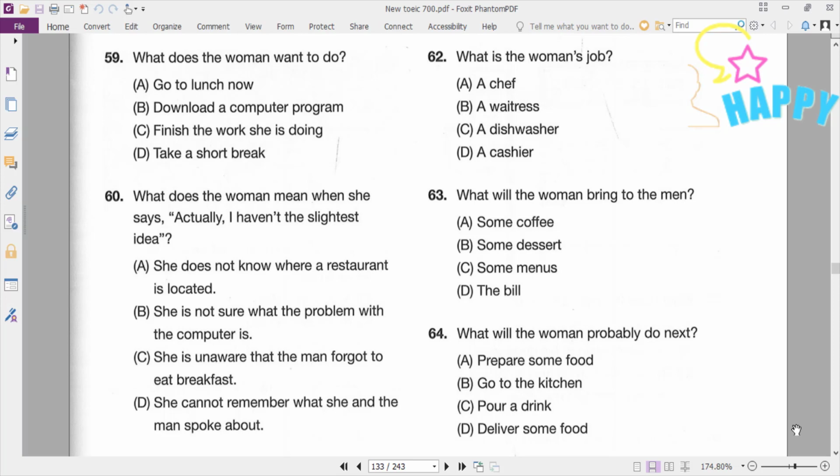Number 62. What is the woman's job? Number 63. What will the woman bring to the men? Number 64. What will the woman probably do next? Go on to the next page.